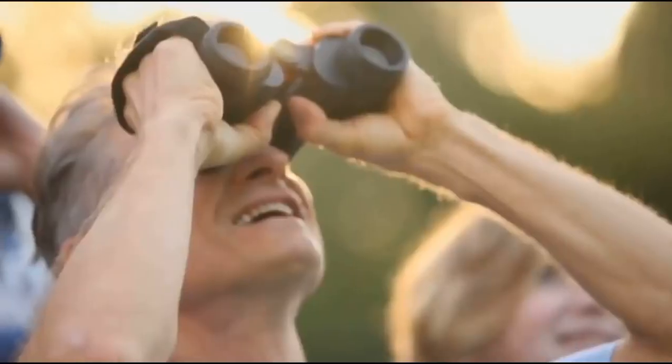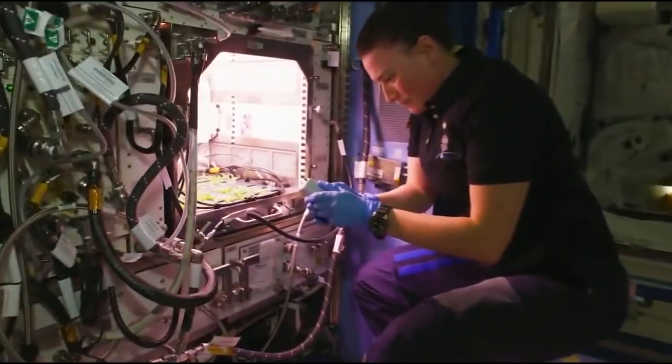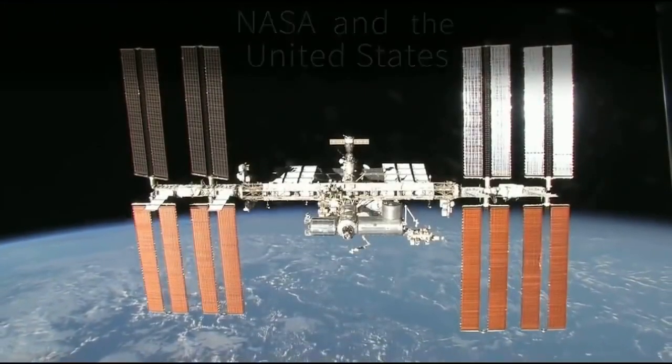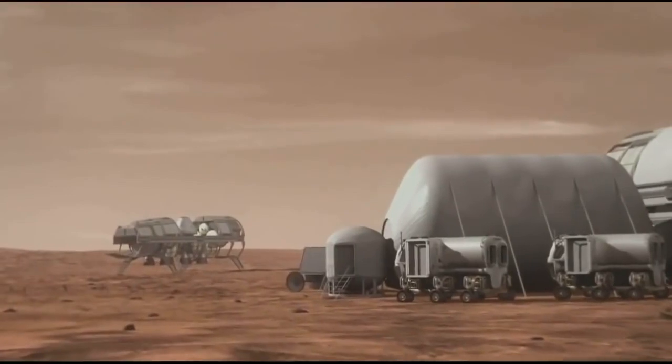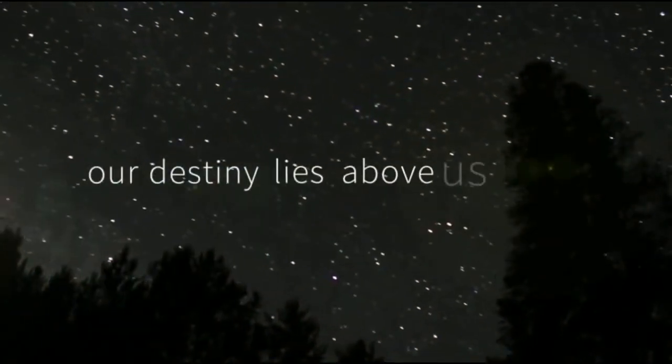There's a larger group of us that are dreaming that potentially could have a ride someday and be working in space. It's a huge goal, a huge accomplishment for both the partners, NASA and the United States of America. This is just the beginning. I know the greatest events in space exploration have not happened yet, and that our destiny lies above us.